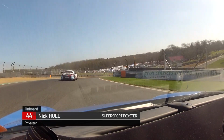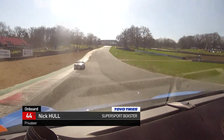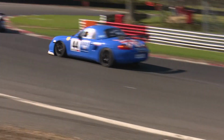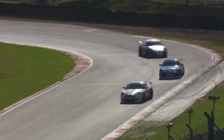Hull's going to try and go through as they go through Paddock Hill Bend. Not the easiest place to pass, but Hull tees him up, goes through into fourth position. Anthony Hutchins on his Porsche debut is in 5th. Having qualified in 4th, he's going to be enjoying the race for sure.